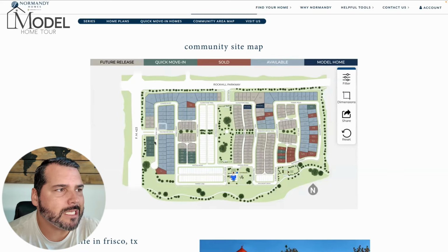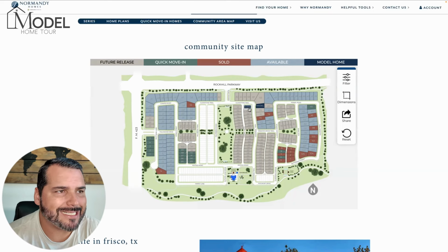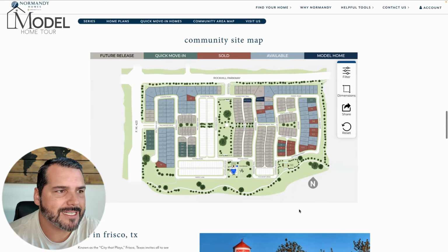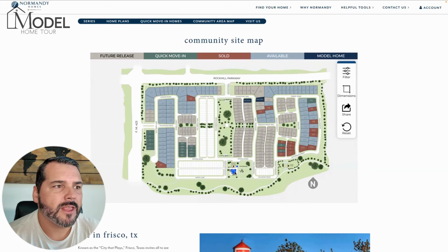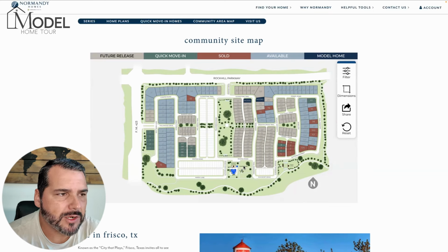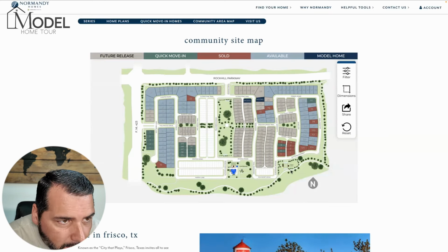Greens are your quick move-ins, ready. Solds are this burgundy, available is the model home and future releases. So they're going to be doing multiple phases. Right down here in that square, you have your amenity center, your pools, your playgrounds, your event lawn, everything set up. Here's your event lawn over here.